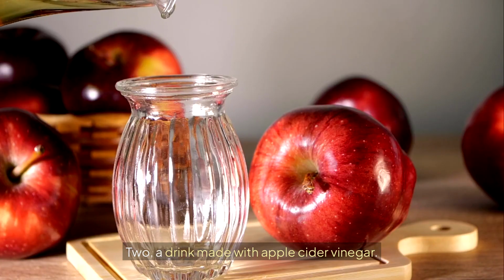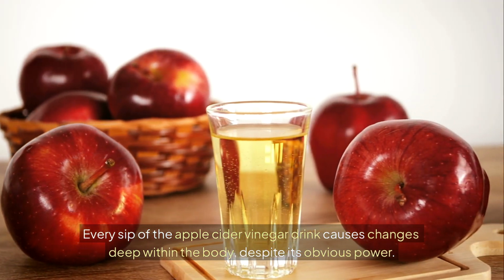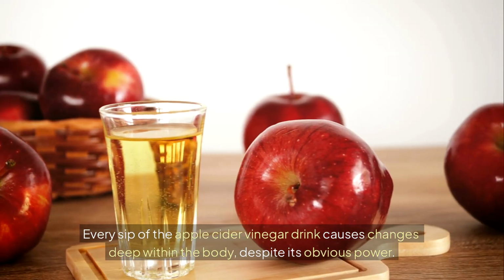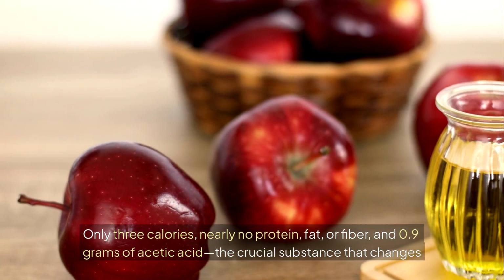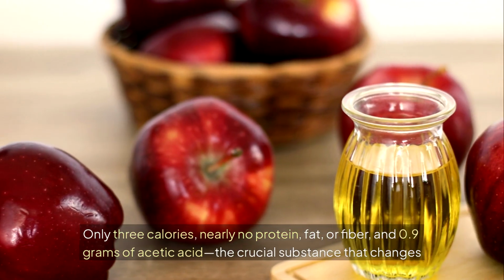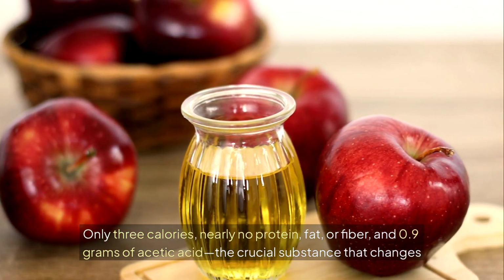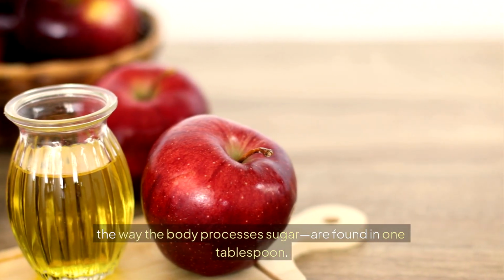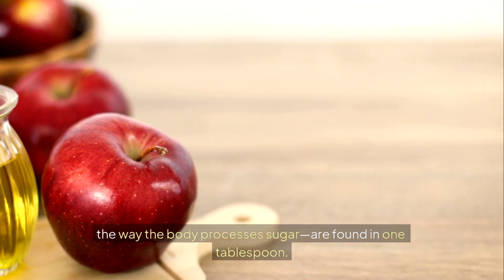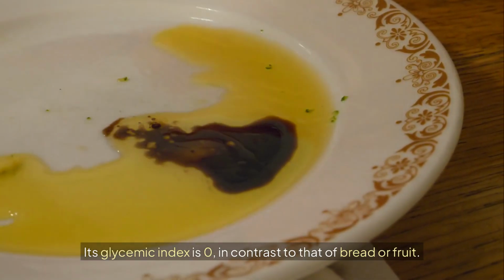2. A drink made with apple cider vinegar. Every sip of the apple cider vinegar drink causes changes deep within the body, despite its obvious power. Only 3 calories, nearly no protein, fat, or fiber, and 0.9 grams of acetic acid, the crucial substance that changes the way the body processes sugar, are found in 1 tablespoon. Its glycemic index is 0, in contrast to that of bread or fruit.